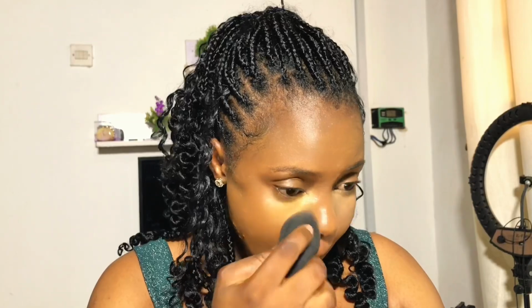Let's blend. Now that I'm done blending this one out, I am going to go in and add the same shade that I added here. I'll add it here, still a little of it, not much. Just go ahead and blend it immediately.